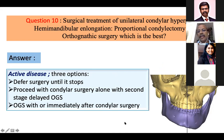So here, there is a hemimandibular elongation. The entire ramus, the entire mandible on one side is elongated, up to the midline. Please remember that. And sometimes the chin point also can deviate. If there is no severe hyperplasia of the condyle alone, you can wait till the age is complete. In childhood, you can do some interceptive orthodontics and try to do some amount of correction. But sometimes that will not stop it from growing. So you wait for the growth to complete.